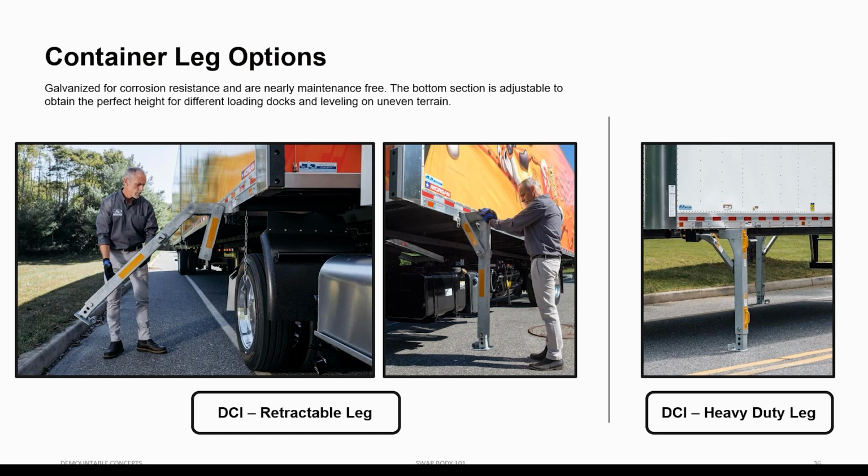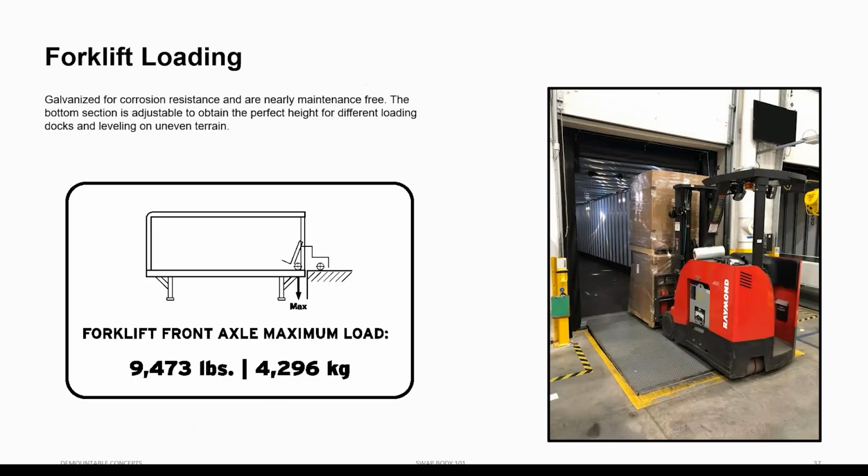But in addition, these legs can withstand 40,000 pounds collectively and allow the body to be forklift loaded from the dock without the need for a chassis underneath the body. Our legacy leg never really allowed for this, so this is a great new option for companies that are pallet loading larger items with a forklift.